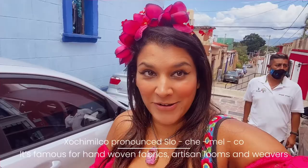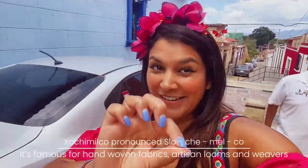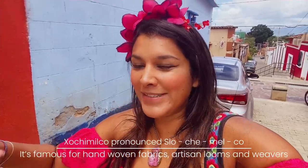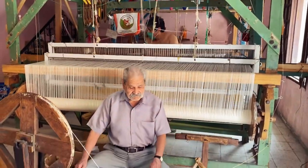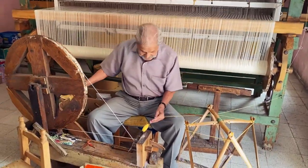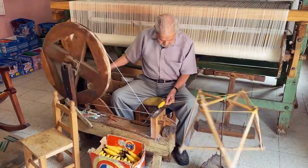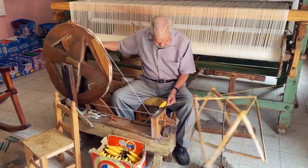Beautiful, another colourful little village called Slochimenco. I think I said that right. I'll spell it correctly at the bottom. But this is where they make amazing textiles. There's looms and weaving in beautiful colours. So I'm going to show you around here. Elaborada a mano. They do everything handmade. Wow. As you can see right here, you don't have any electrical cord.